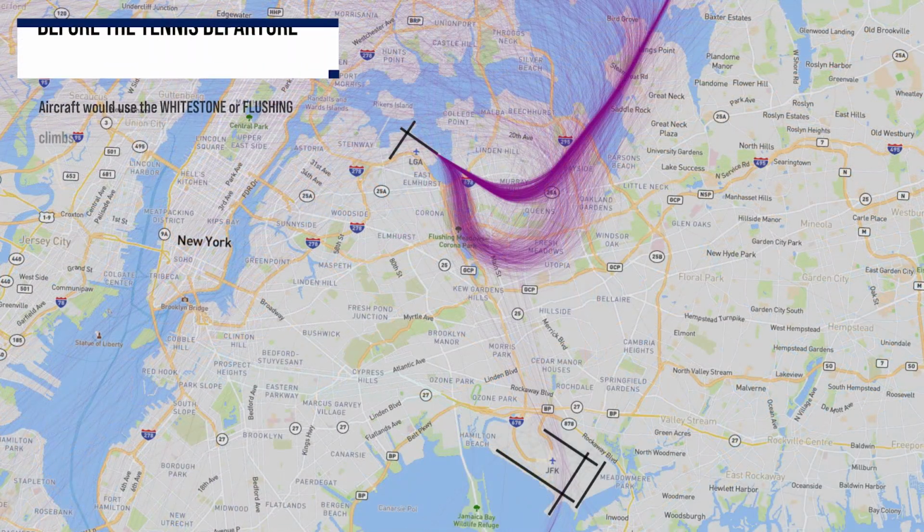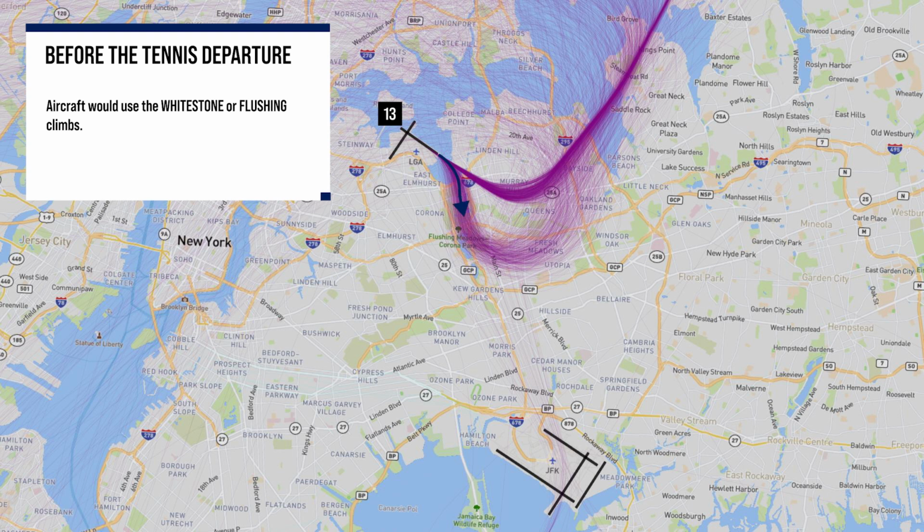Before the TNNIS procedure, aircraft departing from LaGuardia on runway 13 and turning north would use the Whitestone or Flushing climbs. These conventional procedures do not provide the added safety enhancements that RNAV procedures provide, thereby requiring additional air traffic controller guidance to maintain separation standards.